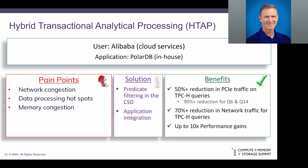They saw a 50% reduction in the PCIe traffic, just the raw data that had to leave the SSDs. They saw a 70% reduction in the network traffic, how much data had to move from the storage nodes to the compute nodes. And then up to a 10x performance improvement in the queries per second and processes per second that were being handled by the compute nodes.